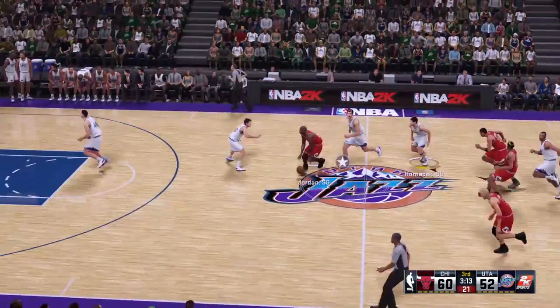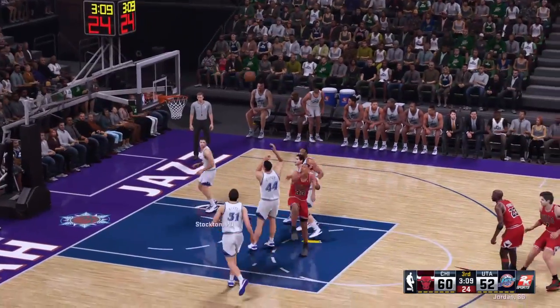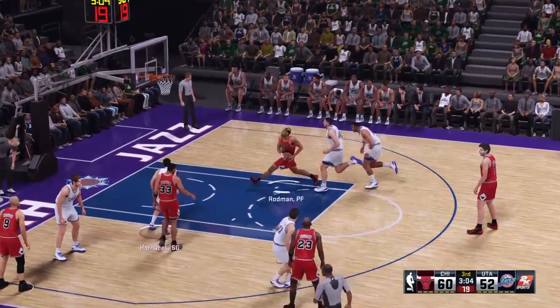They are really getting the work done inside with their rebounding. The defensive backboard has been controlled. They have not allowed a lot of second chances. It's been about one and done for the most part.